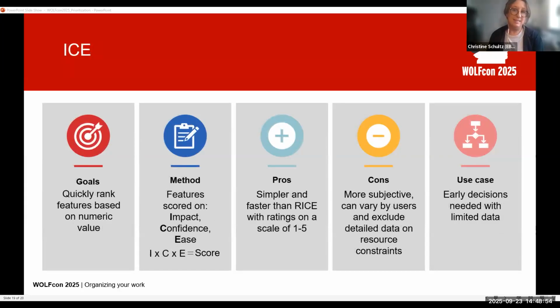The final one is ICE, which is a very similar, quicker and simpler version of RICE. This one has impact, confidence, and ease, often on a scale of 1 to 5 or 1 to 10. So still mathematical in nature. You're trying to assign a score to then rank amongst all the other items. But it's a little bit more subjective, and it doesn't include as detailed of data.